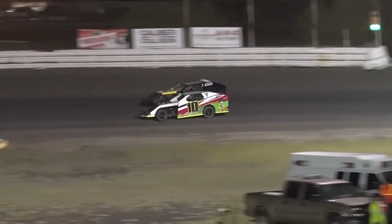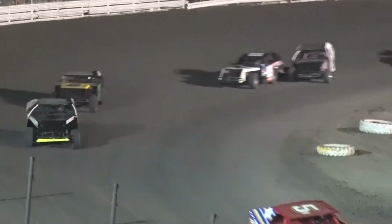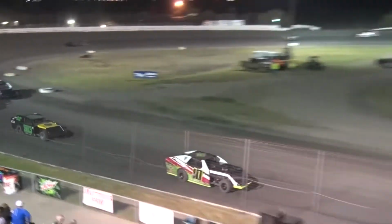A good battle for second now as Dwayne McWhorter is underneath James Lee. Those are your second and third place cars in the point standings right now. Running behind your point leader. Eric Rahe with one win on the season would love to pick up another one here tonight.